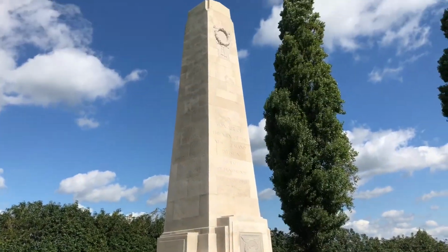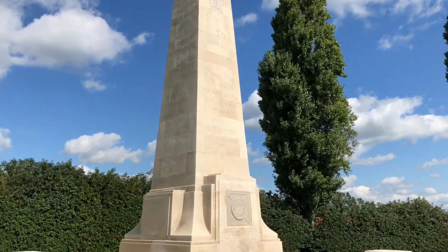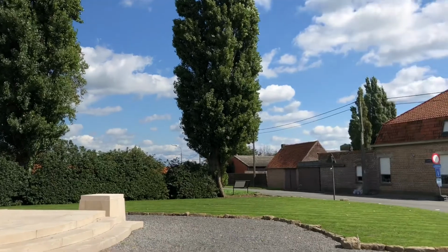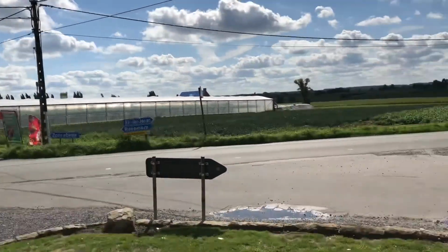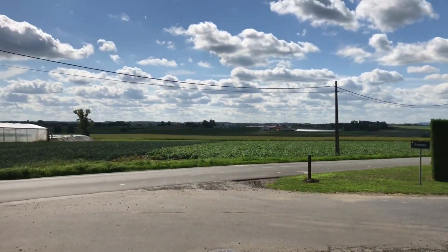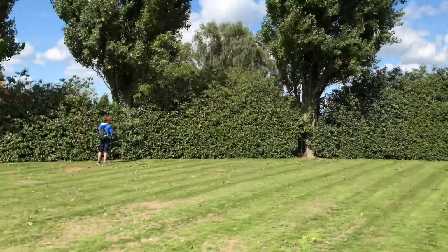So here you have a New Zealand War Memorial. The Battle of Broodseinde, 4th of October, 1917. We're just at this little corner. There's a little pub or restaurant that used to be maybe. Too much, look at our view. And we're just finding a cache over here.